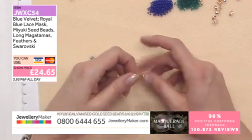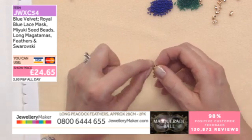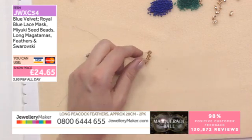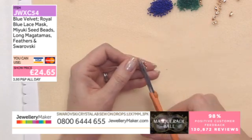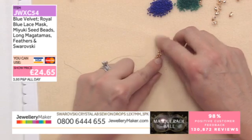So, yeah, this is wildfire thread that I'm using for this one. Okay. You can actually do it with all kinds of threads, you know. It doesn't have to be wildfire, it just happens to be one that I have an abundance of because I like my seed beading. And then we had some wildfire in the first kit as well, so you got that.